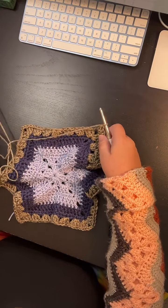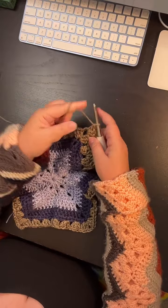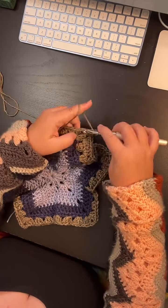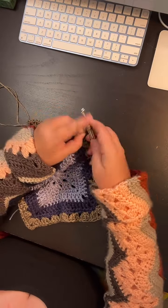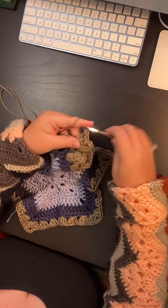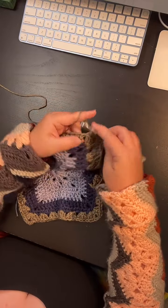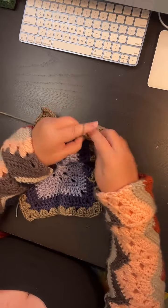Yeah, the way that I wrote this pattern is, it's more of a recipe than an actual pattern. So it directs you to continue making the hexagon, grow the hexagon until you have the sleeve that you want, and then add width to the back. You can add length to the bottom, and you can add to the front.